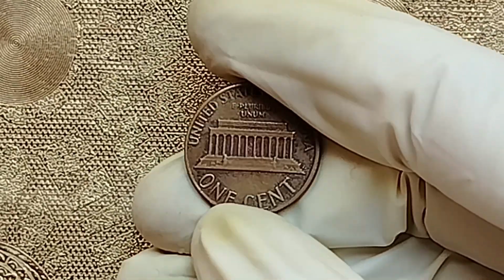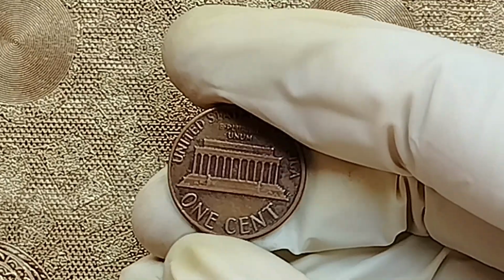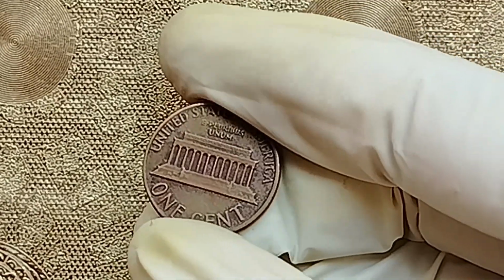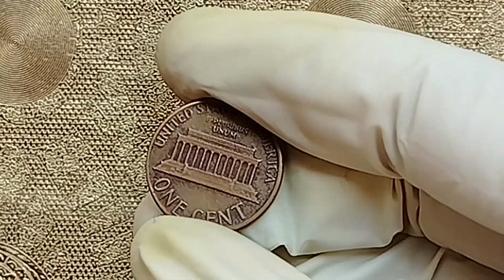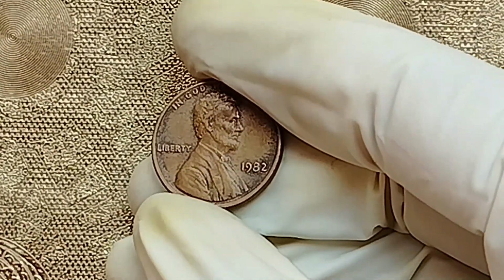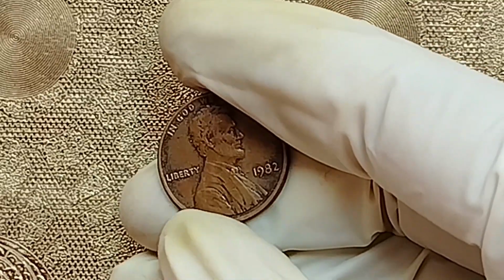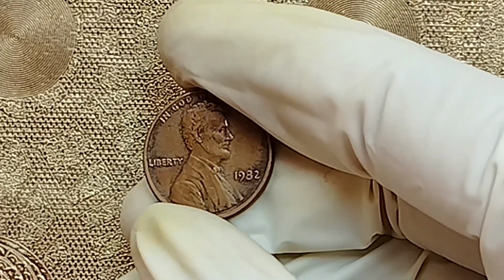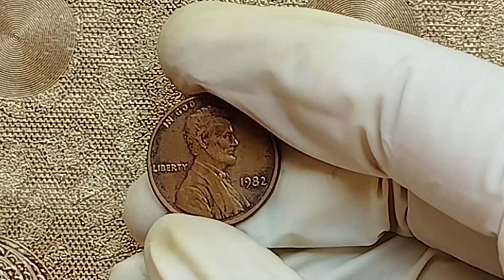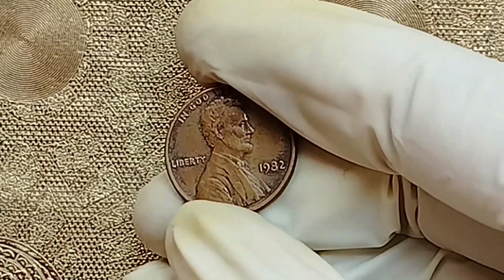The biggest reason this coin became famous is because 1982 was a historic transition year for the United States Mint. During that year, the mint changed the composition of the penny from mostly copper to zinc because copper prices had become too expensive. That single decision created multiple varieties of the 1982 penny, making it one of the most confusing and exciting coins ever produced. Now here is where things get interesting.